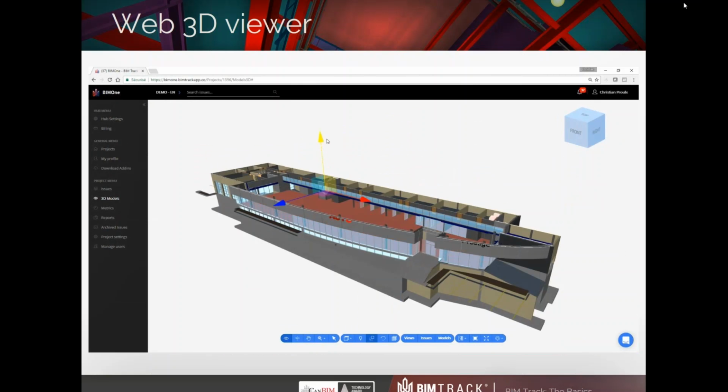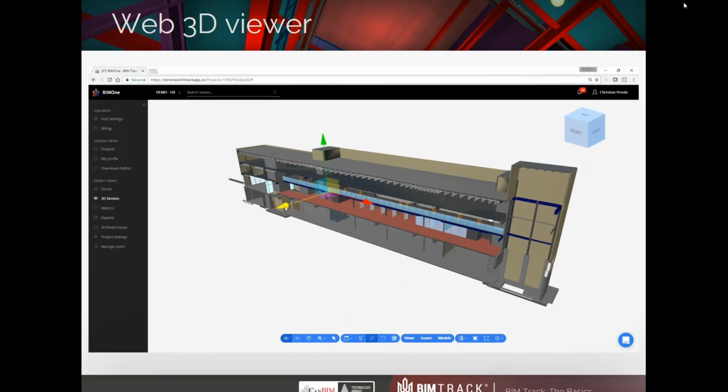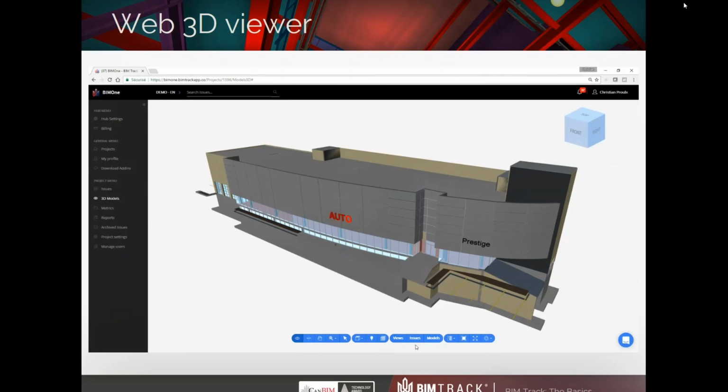Finally, the issues are accessible through this web interface, and you can even create new issues from the web viewer. They will appear right away in Navisworks, Revit, and Tekla.